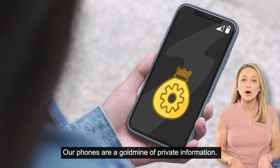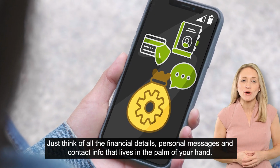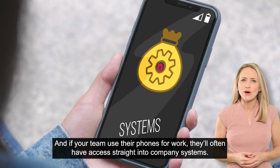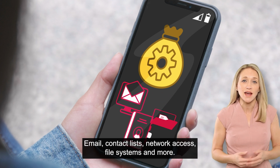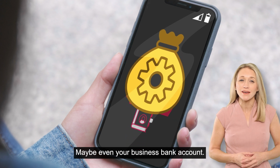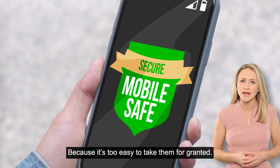Our phones are a goldmine of private information. Just think of all the financial details, personal messages, and contact info that lives in the palm of your hand. And if your team uses their phones for work, they'll often have access straight into company systems. Email, contact list, network access, file systems, and more. Maybe even your business bank account. That's why keeping phones secure should be a priority, because it's too easy to take them for granted.